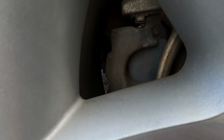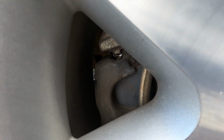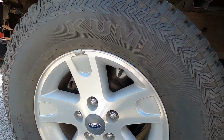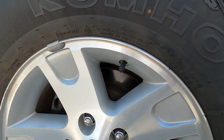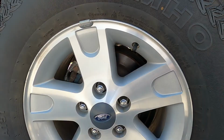You can come over here and sometimes you're able to look in and see the brake pad, which will tell you how much life you have left in those brakes. Once again, we're going to do the same thing on the rear. Now, brakes are not a huge issue. If you need brakes, they can be done fairly inexpensive, but it is something, once again, just to keep in mind.